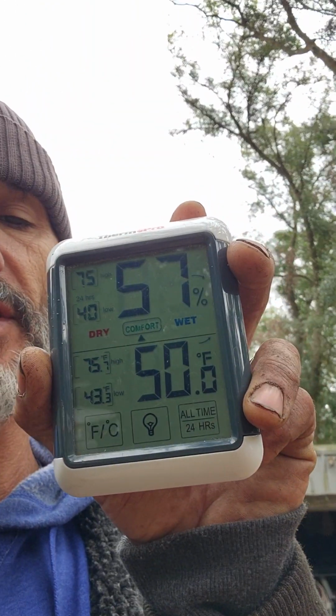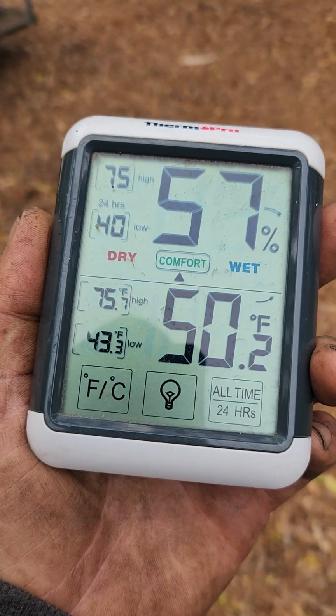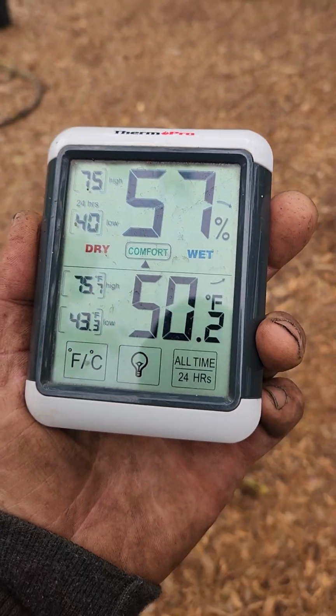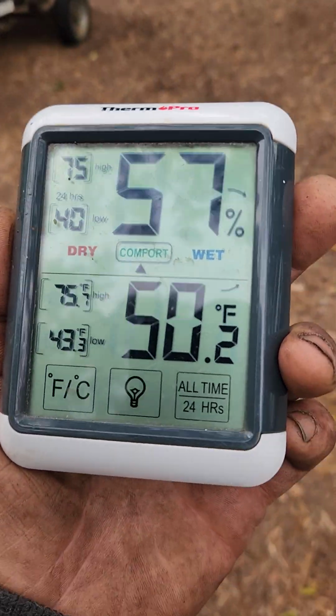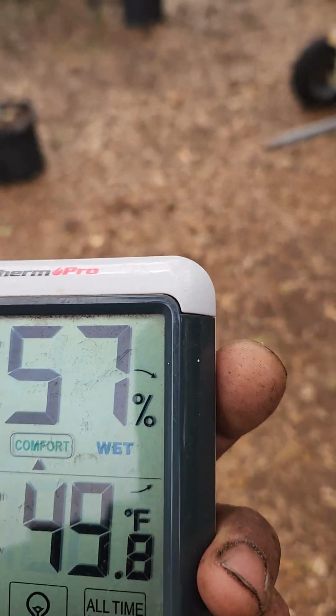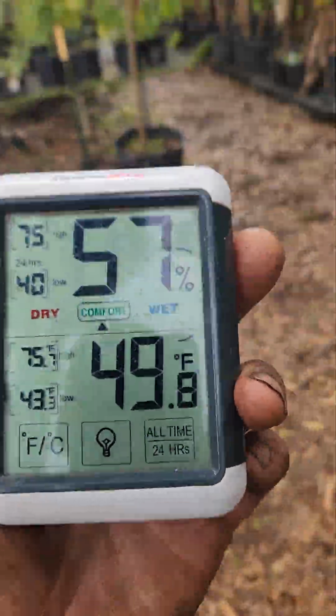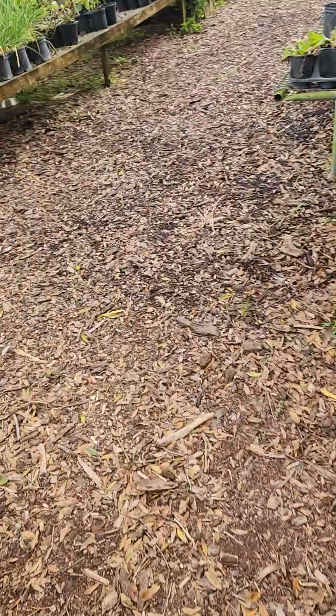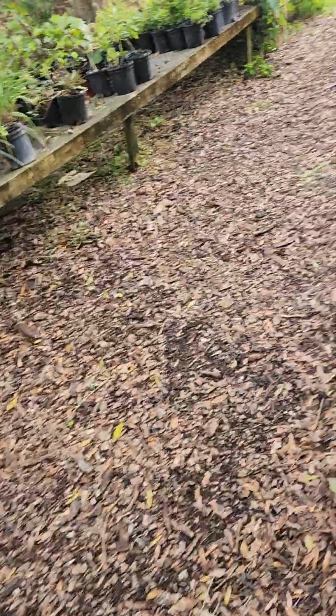And I think this is it. Look, I just came up front here. And look at the difference. 50. Just being up front. It was 46 earlier, now 48. Now we're up at 50 just being in the front. And it just dropped right in the driveway. I can feel a breeze right here. It's so fun to do this because you can see exactly what's happening.